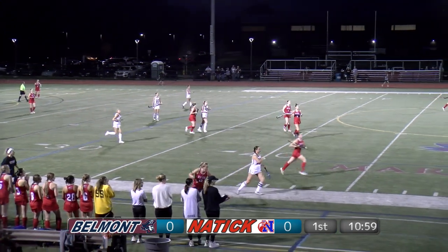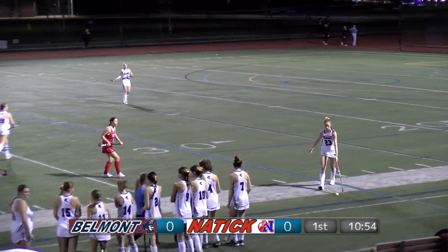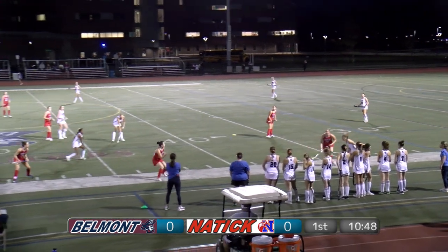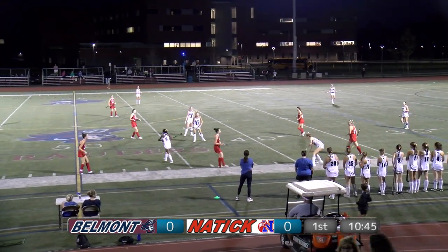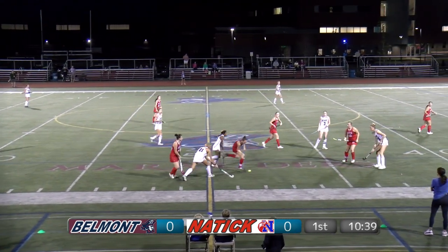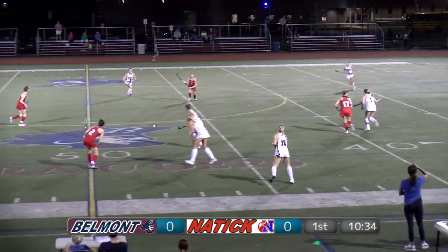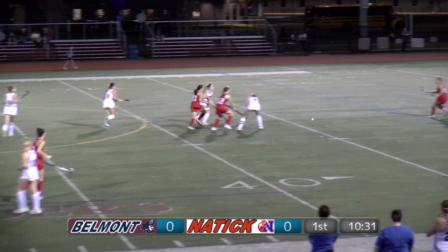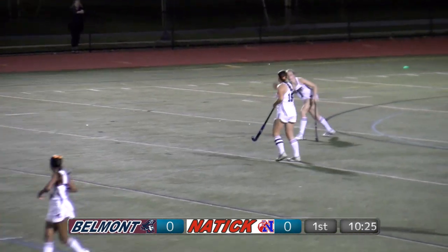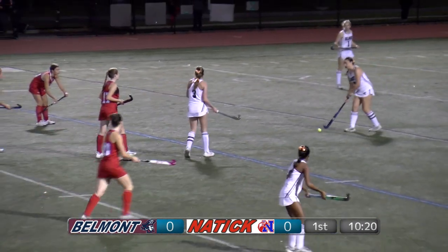Anna Hopkins steps up there. Nice poke. It's going to be white ball on the sideline. That's Belmont in white and Natick in red. Elsie's going to take this off the sideline. Belmont ball. Belmont ball. If it pops up high off another player's stick, it's going to be a penalty on the player who tipped it last. Yeah, good job, Anna. Way to be there. She was right there, put her stick in there, and ended up being a penalty on Natick.